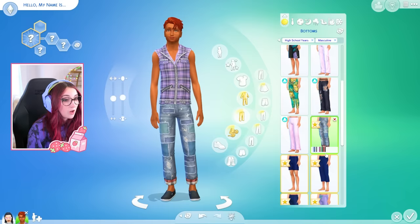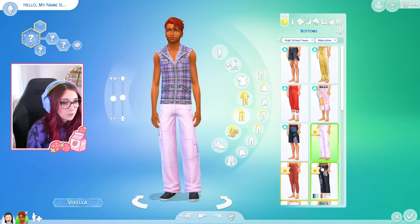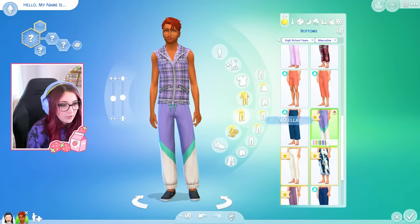As for bottoms, all these are new. Okay, we have these. We've seen these. Oh, these are cool. Like the joggers, those are nice. We've got these with the chain. Oh, I like these. We've got these shorts. We've got these pants again, like the ladies. We've got these pants. We've got these pants. These pants. Some more shorts. These look very formal. I think this is also formal. And even these look kind of formal. Okay, we've seen those.